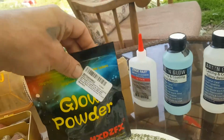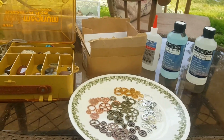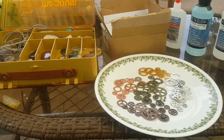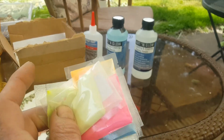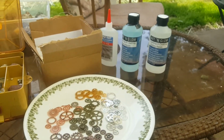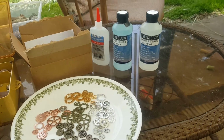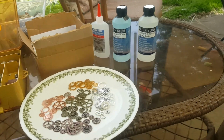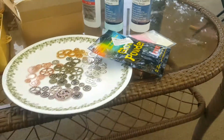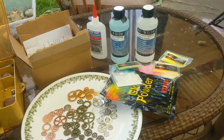But also, you can buy glow powder. Now these are very small bags of various pigments, and you can add these to the resin, and that will give it a glow-in-the-dark look. But what I'm after is blacklight reactive resin jewelry. I have an idea of making some very interesting festival type jewelry. I want to make these pouches that you can wear around your neck. They have like beads hanging off and stuff like that.